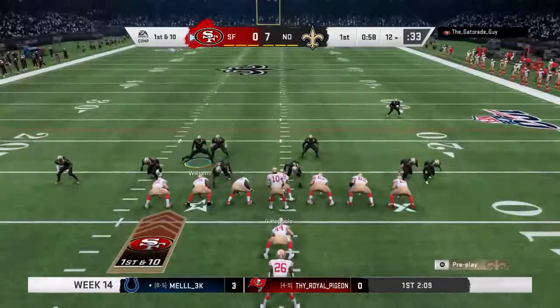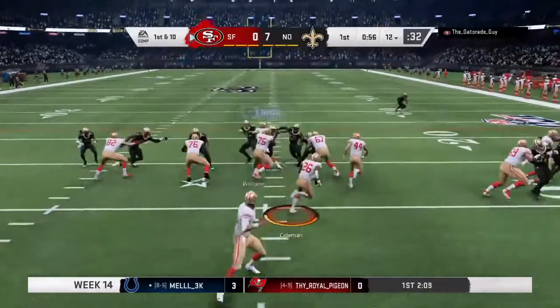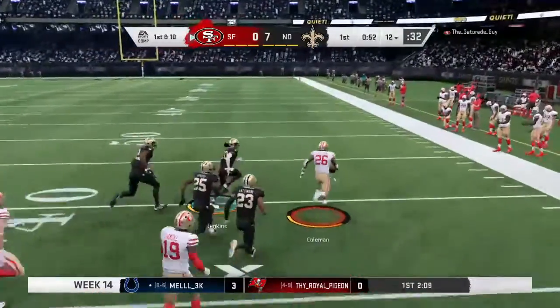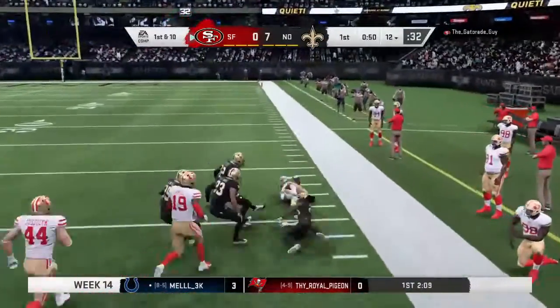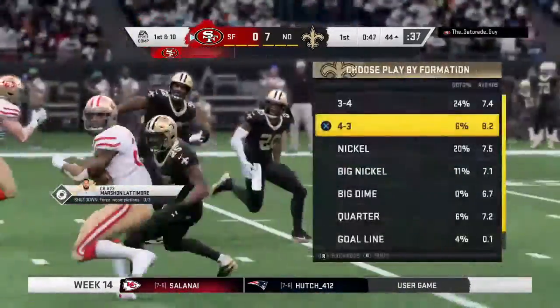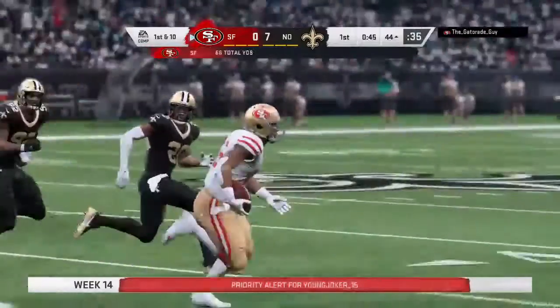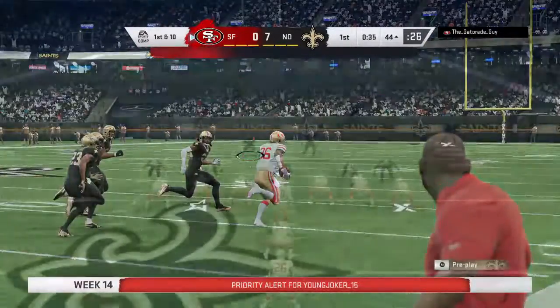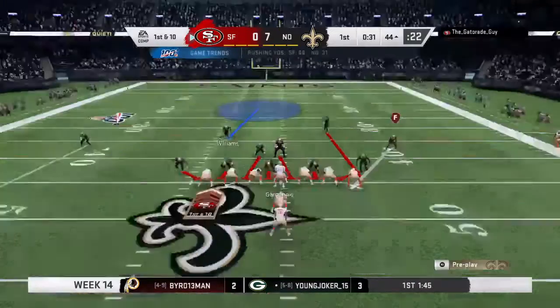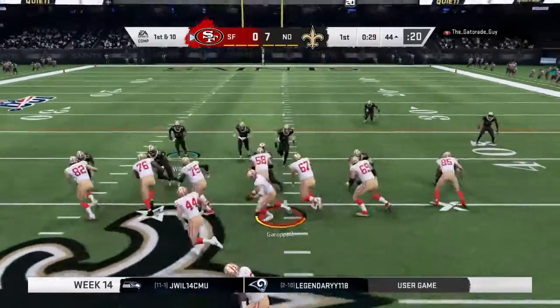Garoppolo going to bring the Niners up here, 1st and 10 at their own 12-yard line. And an alley to run. And he takes it all the way down to the 44-yard line. A big play there for the Niners. 43 yards on the ground. So the big play gets him across midfield now for 1st and 10.